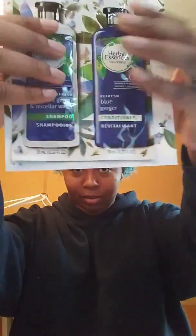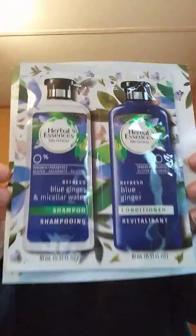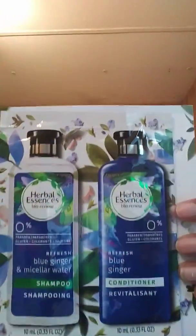Okay, here's another one, Herbal Essences. This is Blue Ginger and Micellar Water Shampoo and Blue Ginger Conditioner. And this whole thing is the sample. I mean, it's full. So I got a shampoo and conditioner. This is good for a wash or two, not when my hair was longer, especially not.